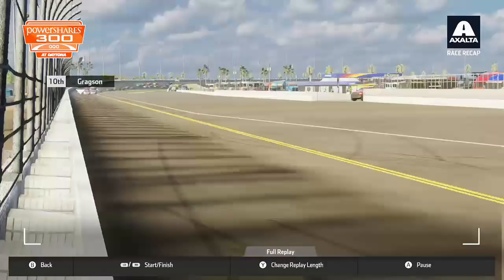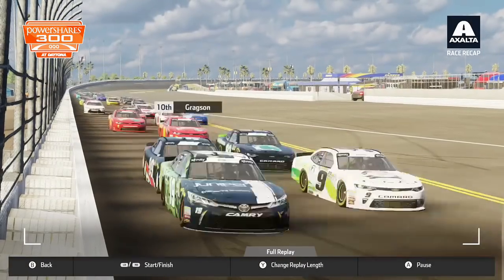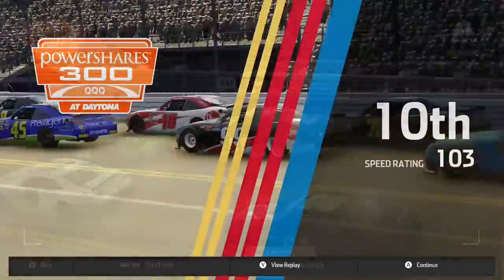Gragson with a solid run as he tries to hold on to a top 10 position as Kaz Grella leads the way through the tri-oval. Kaz Grella wins it and Gragson comes home with a 10th place finish.